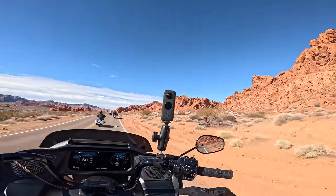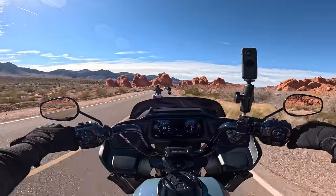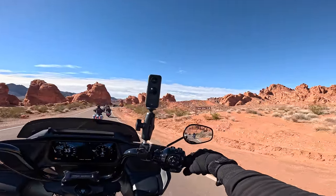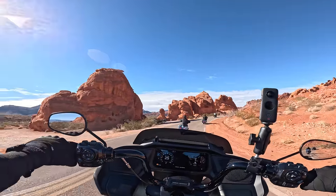Wow. It's not just in one area. It's just 360 of amazing views. Holy cow, look at these things. Seven Sisters. Wow, pretty wild, man. Yeah.